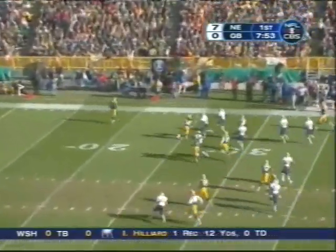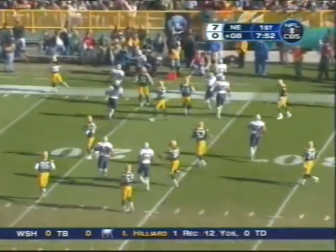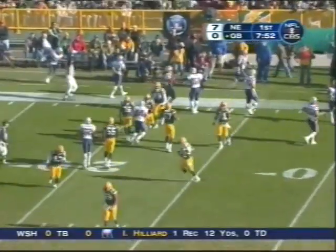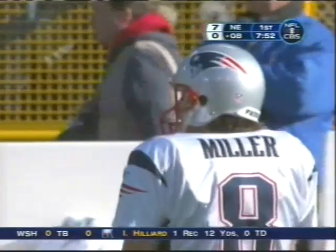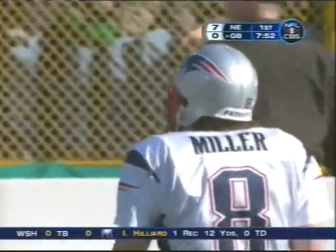It's short and wide right, and bounces out of bounds. And Green Bay is going to have some decent field position. Time once again to take you back to the NFL Today.